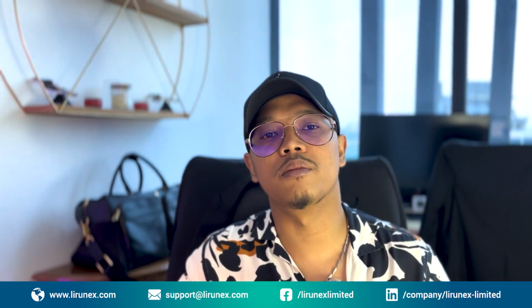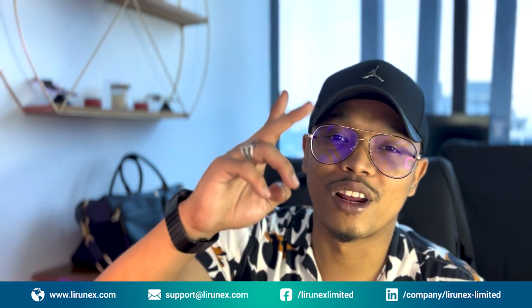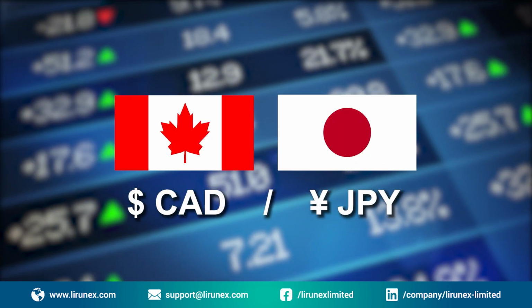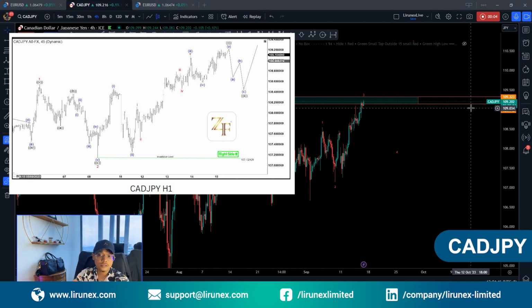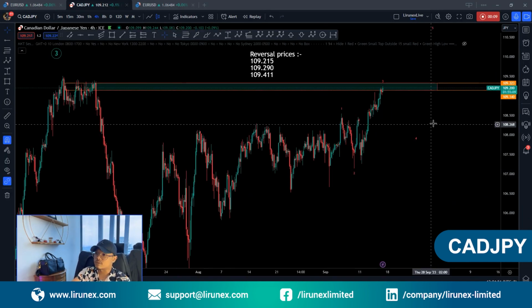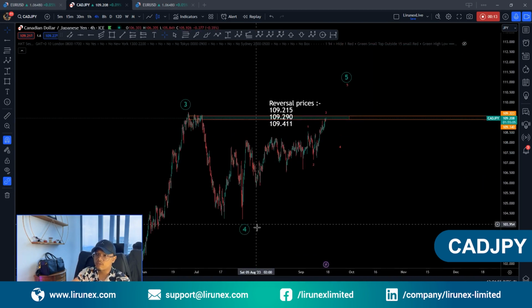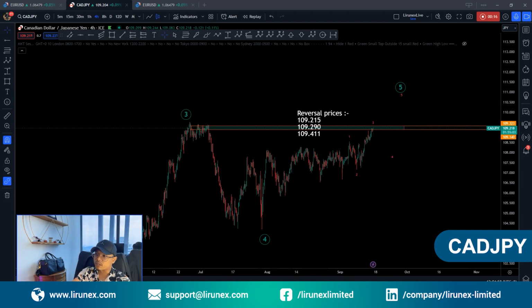So without wasting time, let's take a look at the market and what the market will have for us next week. Let's go. So for the first pair, CAD-JPY. As you can see for CAD-JPY, what we are currently waiting for is a daily setup reversal. If you look at the bigger time frame, we are currently on a wave 3, wave 4, and in pursuit of completing its wave 5.